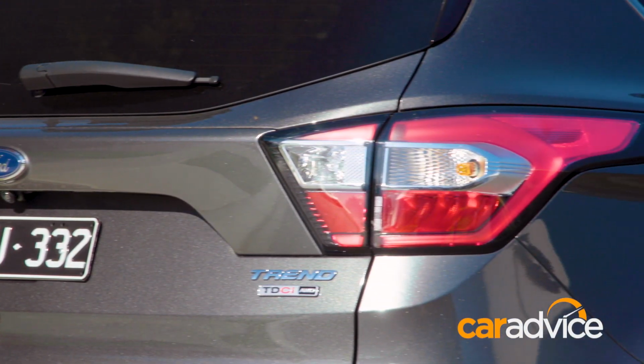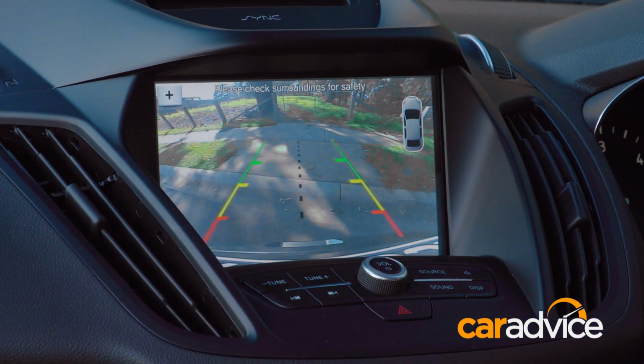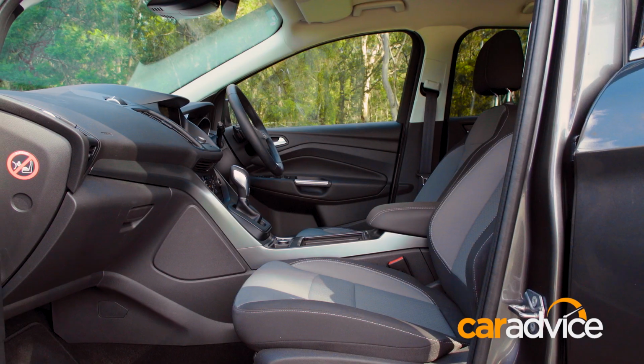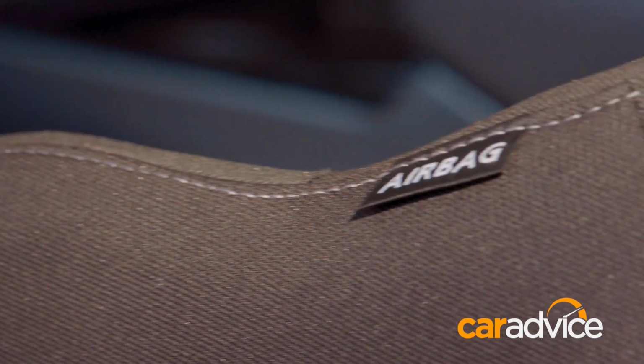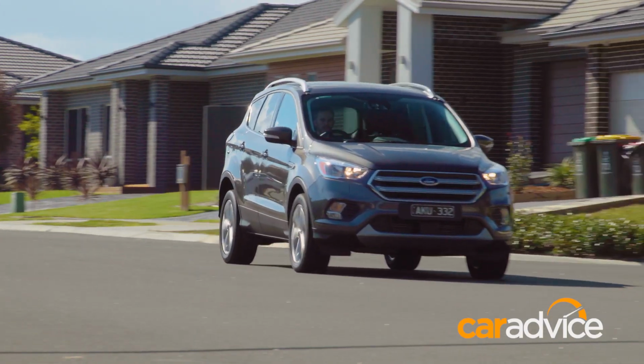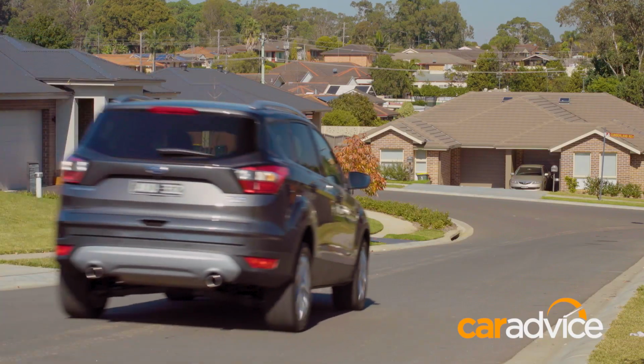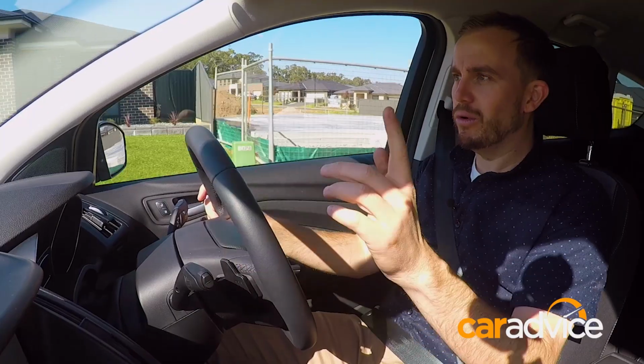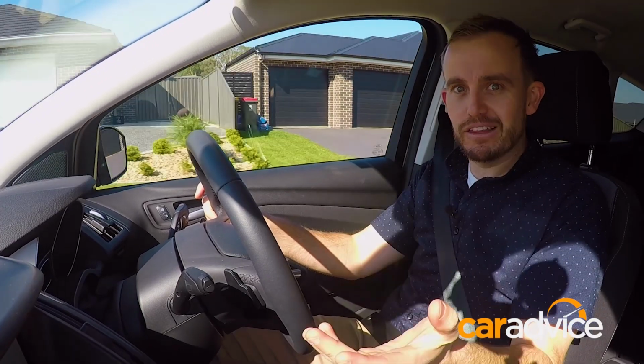Another selling point for the Escape is its safety equipment. Standard is a rear-view camera with parking guidelines, rear parking sensors, and 7 airbags, including a driver's knee bag. But there's an optional safety pack that really adds some extra bang for your buck. Oh wait, it should stop you from banging into anything.